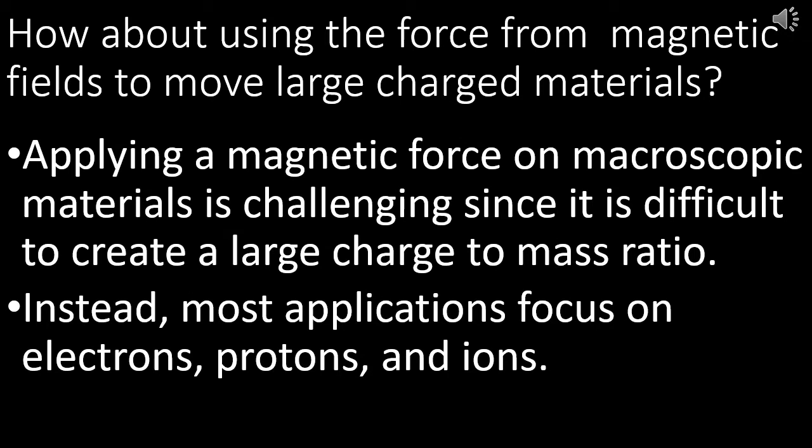Could you actually move a charged object with a large magnetic field? Possibly, but since the mass is so large, it's not really feasible. Typically, you will use magnetic fields to move things like protons, electrons, and ions, various anions and cations that you'd find. Those are the primary things that we move because they're much smaller, their mass is smaller, but their charge would be +1, +2, -1, -2, -3, etc.